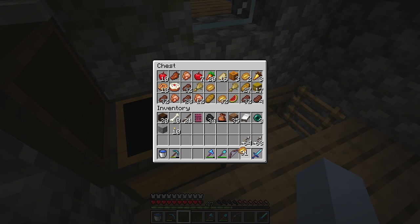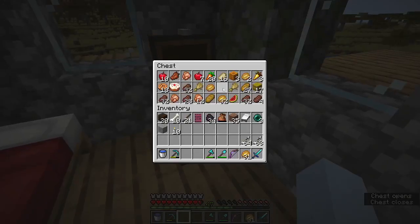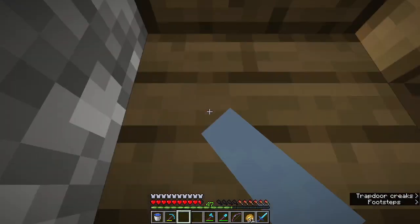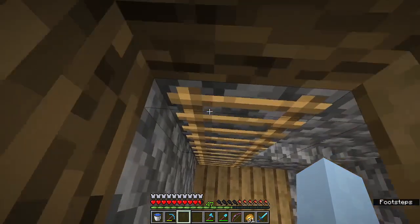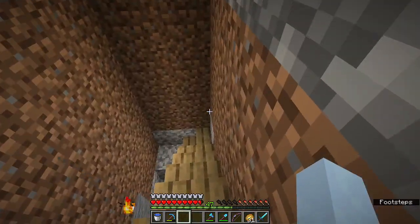So that's why it looks like this. I might need to expand this into a double chest soon because there's only one empty slot. But we'll see. And we have this so that I will automatically crouch. Whee! So let me show you this. Again, I have to crouch to get down here.